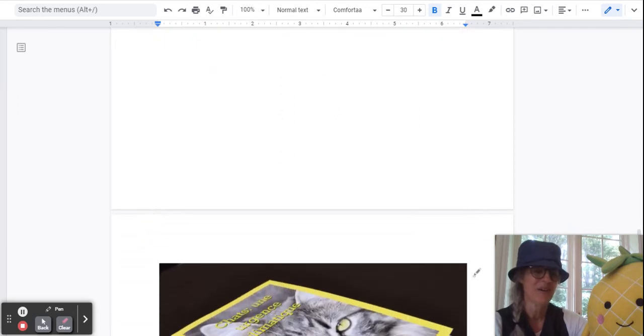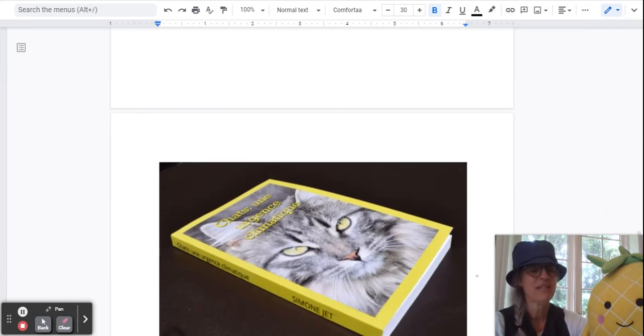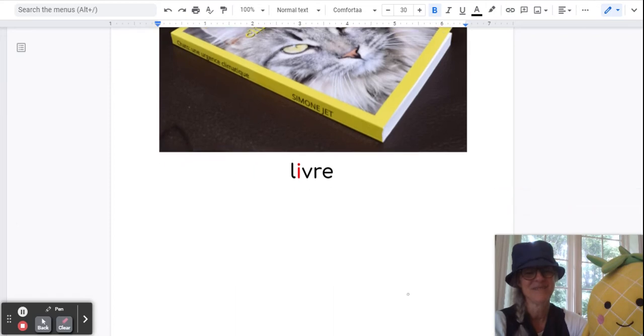Our next one. Oh. Do you remember the French word for book? It begins with this sound. Livre. Livre. Bravo. Livre. Good job.